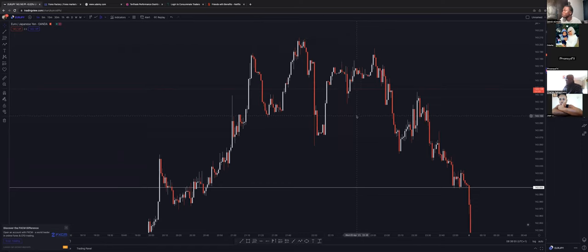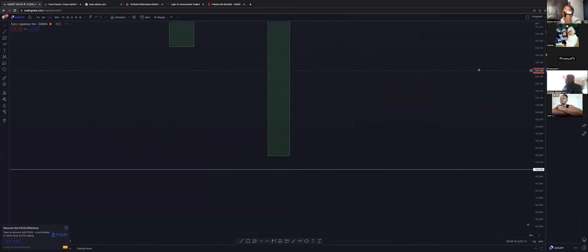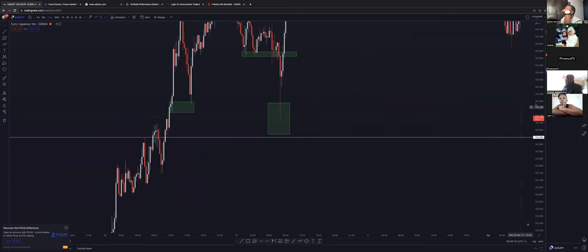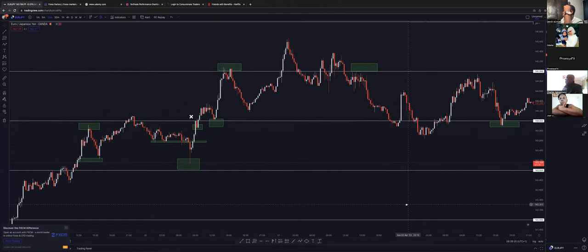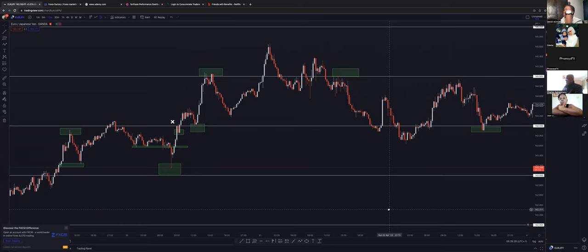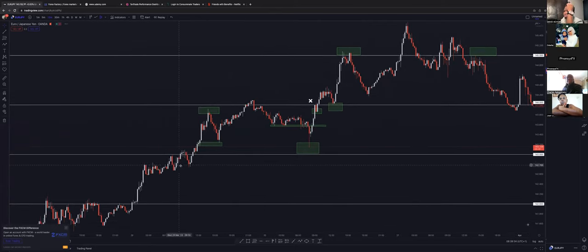Tweezer bottom. Let me look for an example. Tweezer bottom is when two candlesticks have the same low, but those lows are wicks. And that was more on 15-minute charts, so let's check 15-minute charts. I've seen an example of tweezer top, but let me look for tweezer bottom. Okay, see tweezer bottom here.